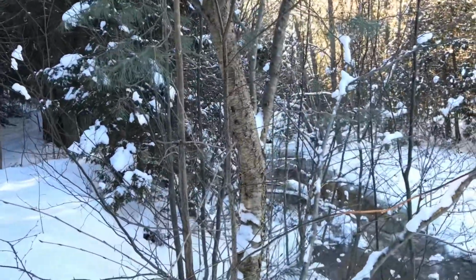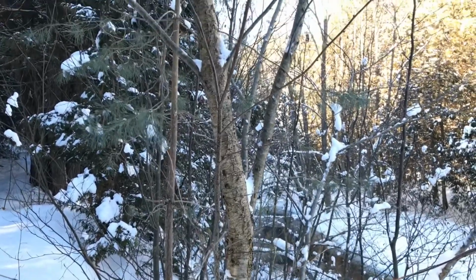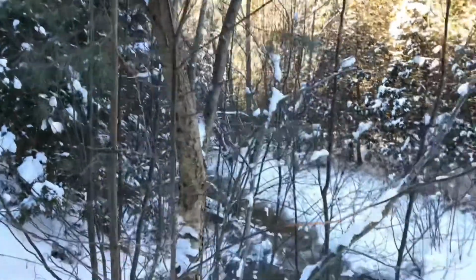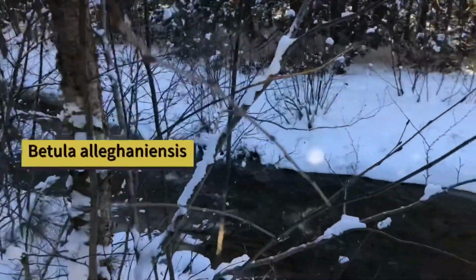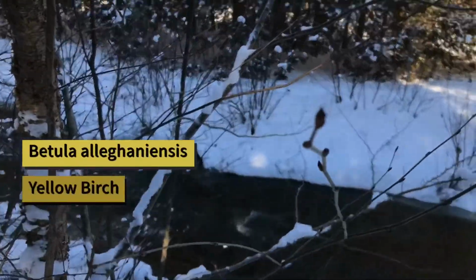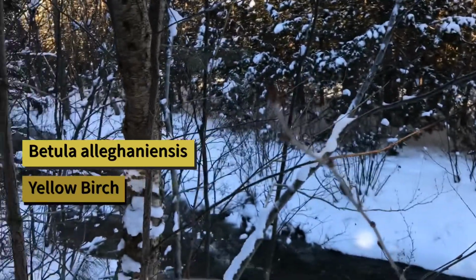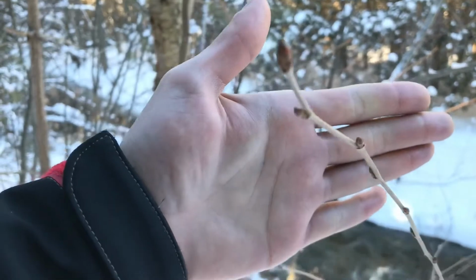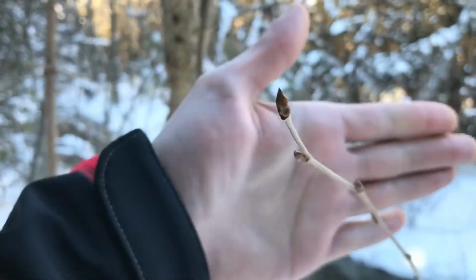I am Reconnect to Nature and today I'm featuring this tree in front of us right now. It is referred to as the Betula alleganensis, or the yellow birch, golden birch, or swamp birch. That's right, it's got many names. Its vernacular names refer to the golden color of the tree's bark.